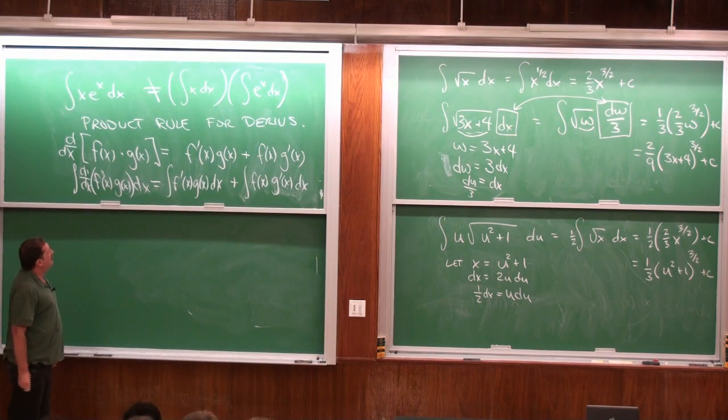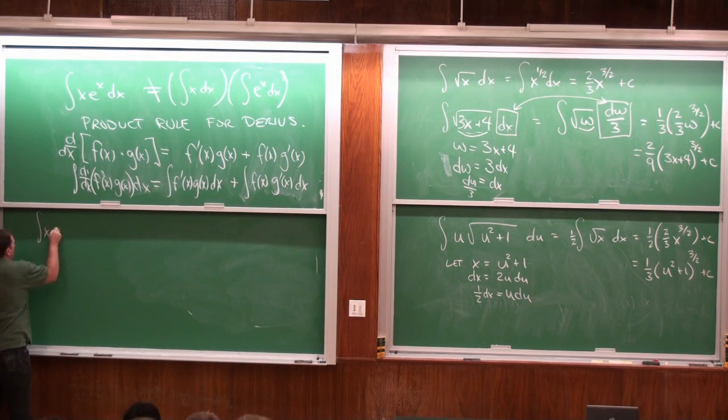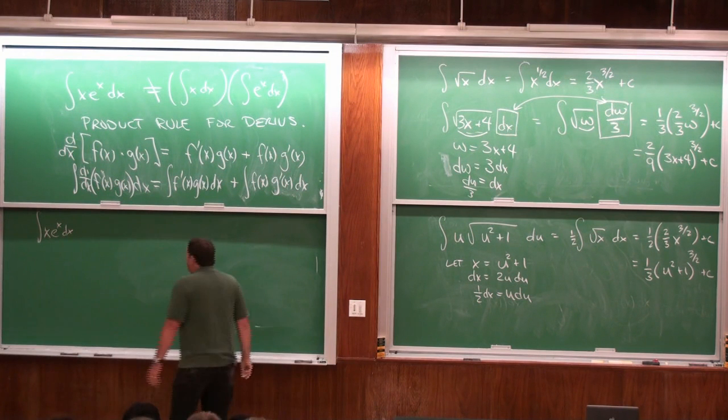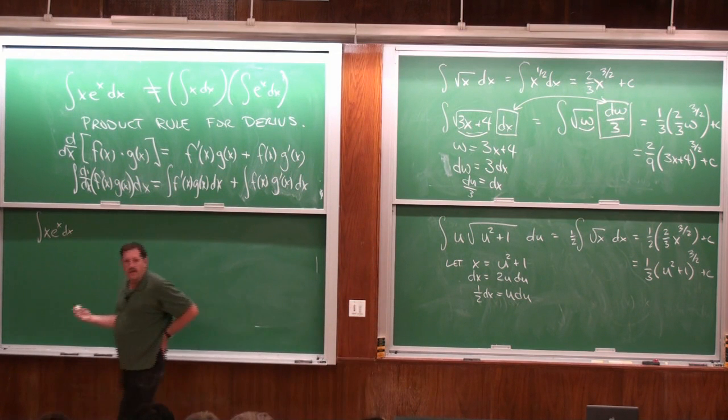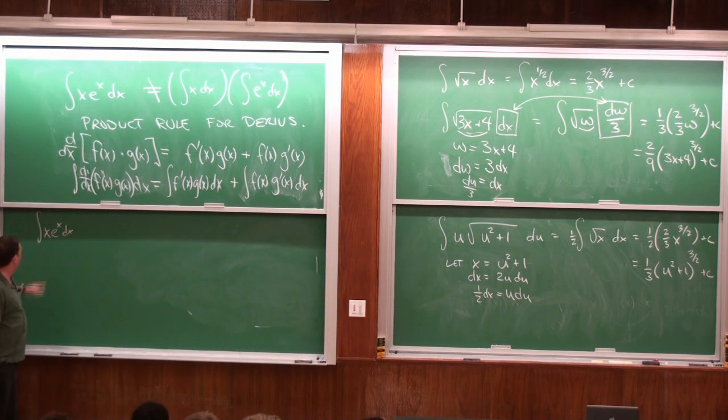So now, but remember, I'm trying to do the integral of x e^x dx. And, you know, if I don't think of this as two things that I want to integrate separately, I could maybe think of one of these as being a derivative and the other one as being an integral. That is, when I integrate e^x dx, I get it back. So I could think of this as the derivative of something. When I integrate x, it gets more complicated. When I take the derivative of x, it becomes a 1.